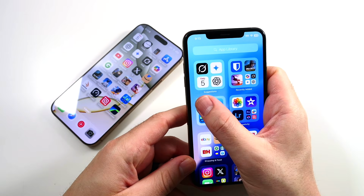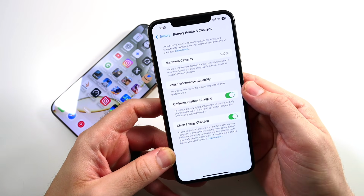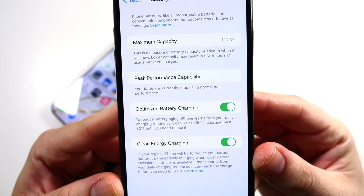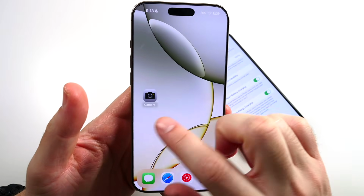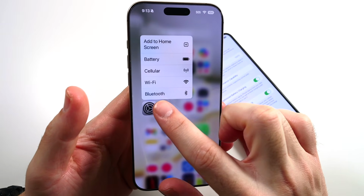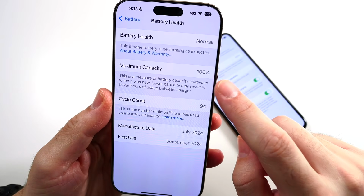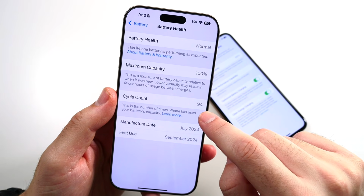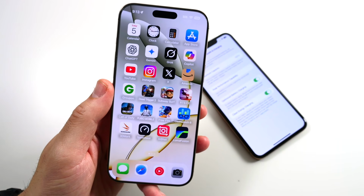But what I want to do before we head into the app test is do a battery check here and show you that I do have 100% capacity, and it'll say right there, your battery is supporting peak performance for my XS Max. And so people don't say, well, that battery is super old and you don't have 100% life, so you're not getting through. And we're right here, so we're 100% here. They don't show the cycles on the older one, but you'll see 94 cycles on this phone. So that's what I wanted to showcase first.